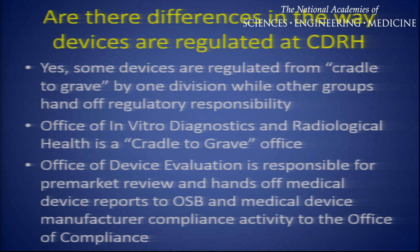Are there differences in the way devices are regulated at CDRH? Yes. Some are regulated from cradle to grave by one division, while other groups hand off to other offices within CDRH. The Office of In Vitro Diagnostics and Radiologic Health is a cradle to grave office. Radiologic Health is a part of that, so we regulate all aspects of radiation emitting products. Office of Device Evaluation is responsible for pre-market reviews and hands off medical device reports to the Office of Surveillance and Biometrics. And medical device manufacturer compliance is handed off to the Office of Compliance.